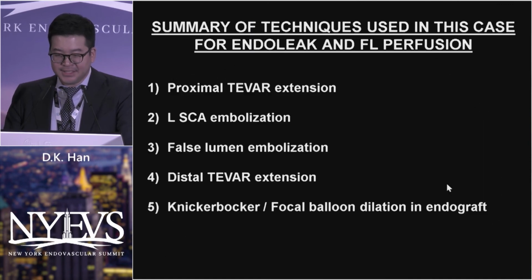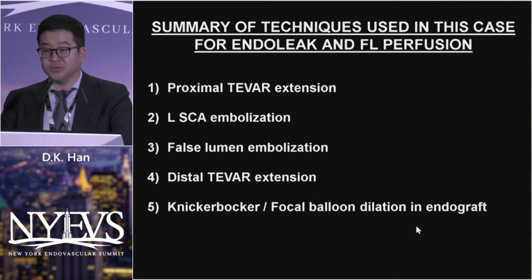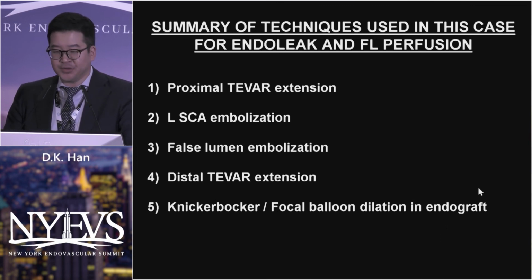So summary of some of the techniques that were used for this acute aortic complication. We had to do proximal TVAR extension to zone 2, left subclavian artery embolization, false lumen embolization, which I really haven't had to do in an acute setting such as this, but it was something that was necessary in this patient with the rupture, distal TVAR extension, and then other things to do cessation of blood flow into the false lumen. So I think this kind of case highlights a lot of kind of thoughts about endovascular management of acute dissection and rupture in these patients.